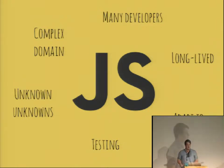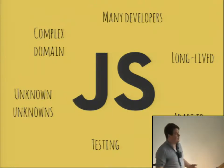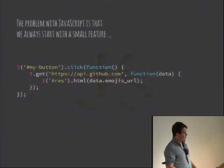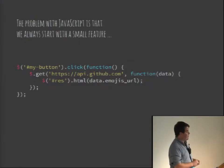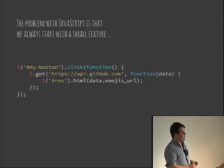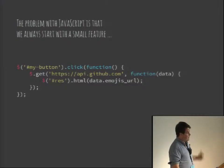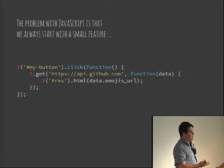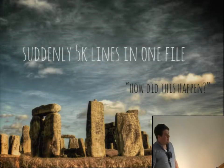And you can have unknown unknowns, things that you just don't know when you start up. So there's a lot of stuff here that we need to think about, so it's not only size that is important. I think the main problem with JavaScript is that we always start with just a small feature. We need to add some dynamic, some interactivity to the HTML, and we start with just 5 lines of code. We click a button, we get some data using Ajax, and we update the DOM. And suddenly you have 5,000 lines of code in a single file.